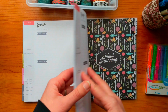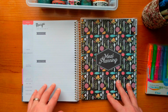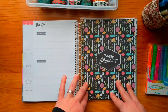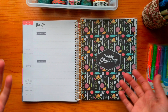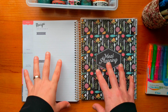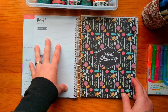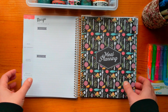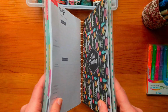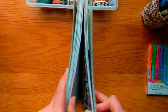And then you get into this meal planning section, which I was kind of excited about when I first saw it. But then when I got home and looked at it a little closer, I wasn't quite as excited. I thought it might be good for a meal planner. That's what I kind of thought this would be. But really it's more of like a recipe holder where you just write down your recipes and you keep it forever, not just use it for the year like a planner you would. And you can see that the recipe section is a whole lot bigger than the meal planning section.